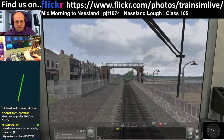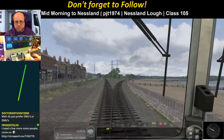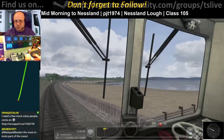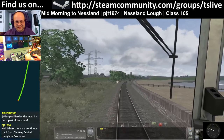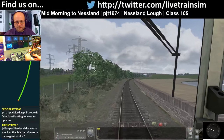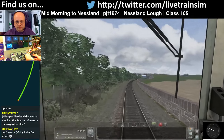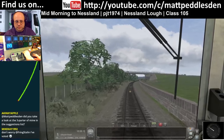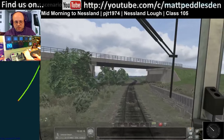Do I prefer EMUs or DMUs? I don't have a particular preference over either, if I'm honest. It is the most intense part of the route, absolutely, yeah, Ruben. King Capital, I've not really looked much at the suggestion list at the moment.